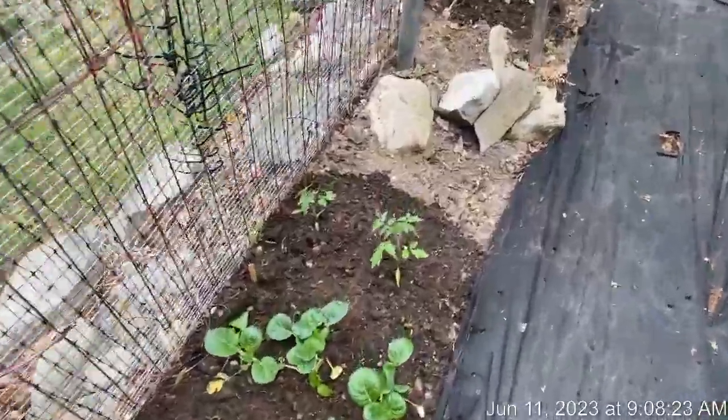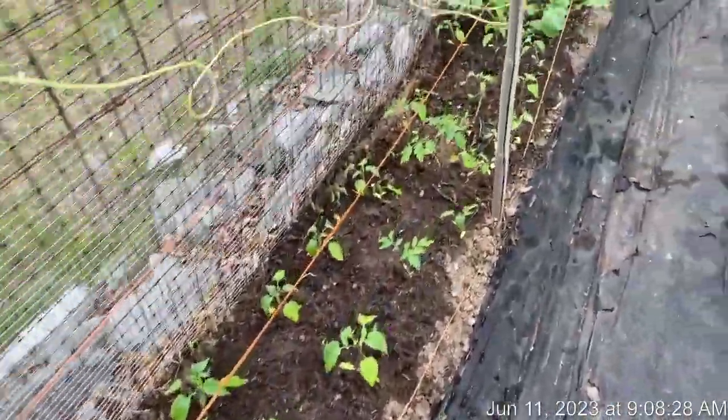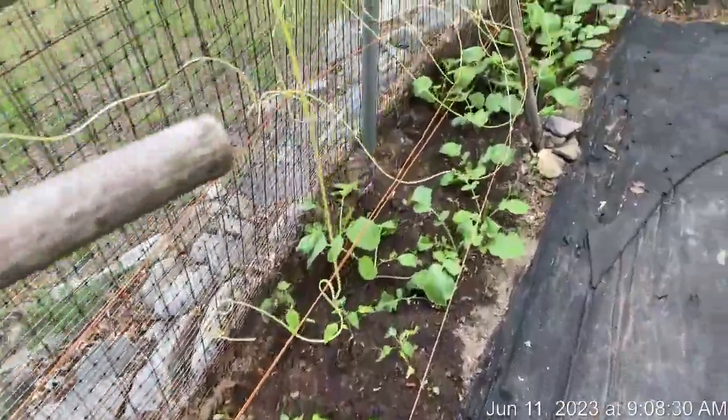And a couple of tomatoes over here, continues over here. Tomatoes. And that's it. That's the garden.